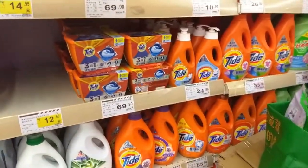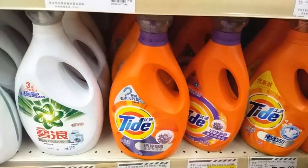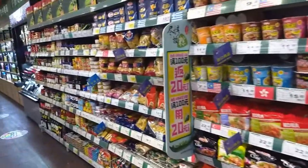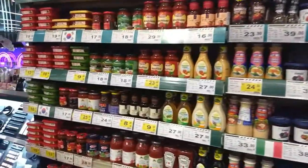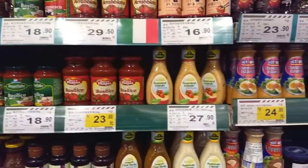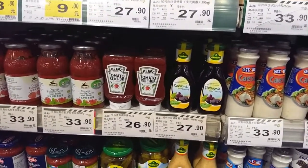And even Tide detergent. Tide detergent here is about $58.90. This is the section I really want to show you, right? This is the foreign food aisle. As you can see here, they have your sauces and Thousand Island dressing, and here's your pickles and ketchup, right?